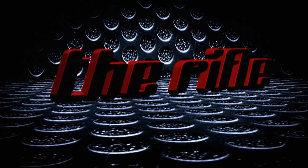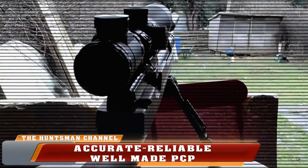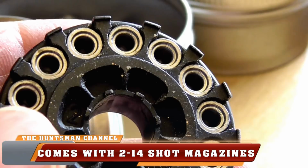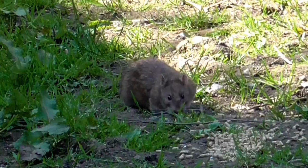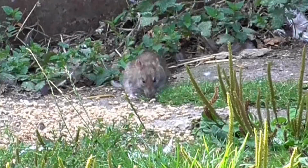Here's the rifle I use on the shoots. It's a Weihrauch HW100, standard Fumol version in .22 calibre. Straight out of the box, accuracy. Now, I'm getting good groupings using Field Target Trophy. Now, the 14-shot magazines are, in my opinion, the best rotary magazine ever invented. Simple design, foolproof, well-made. Never experienced cycling problems using these magazines. Excellent loading system on the HW100. So that was just a quick look at the rifle.